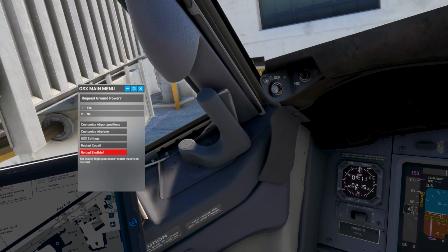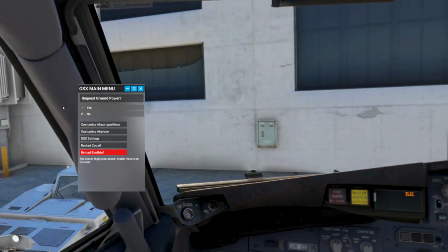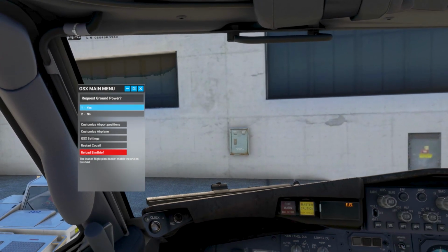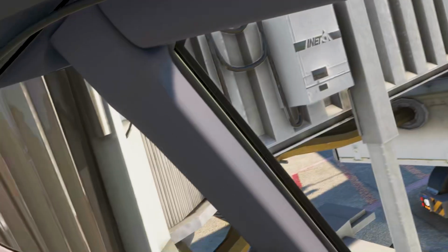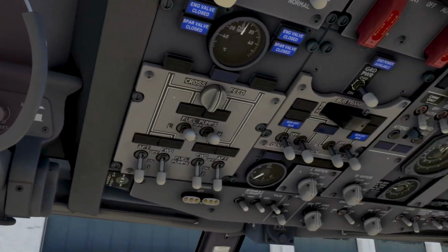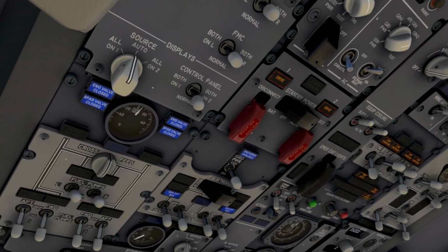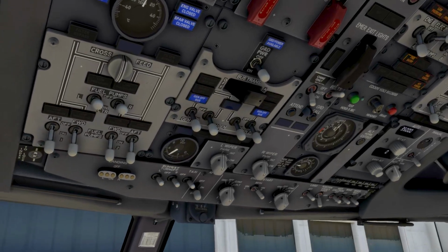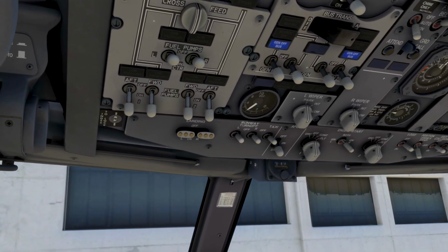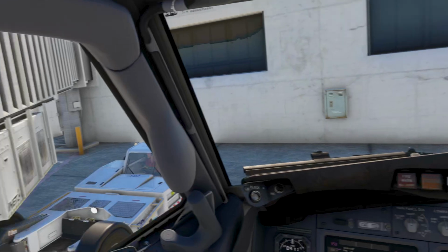Cabin crew, the aircraft is secure. Please open the doors when ready. You're clear to begin deplaning. All right. Ground to cockpit. Go ahead. Hi, Captain. Microphone check, please. Loud and clear. Roger. Okay, Captain. Ground power is available. Stand by. We'll start getting you offloaded in a couple of minutes. Thank you. Roger.